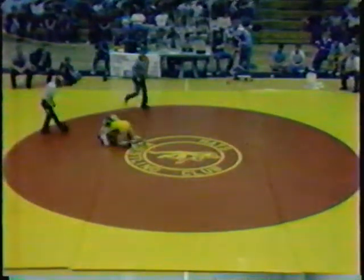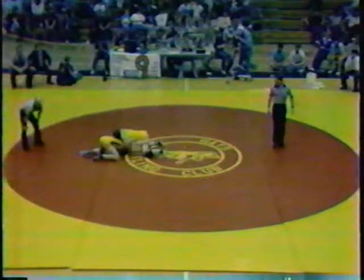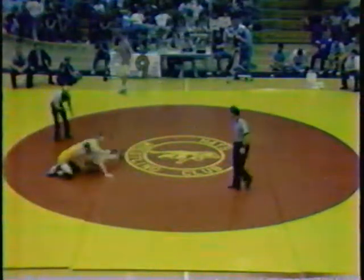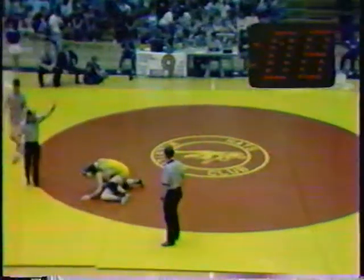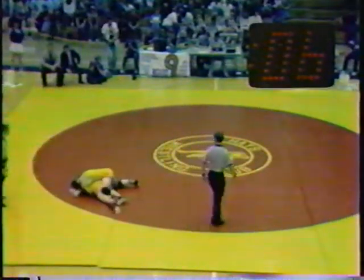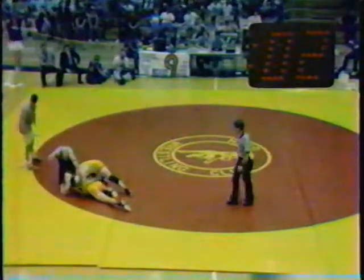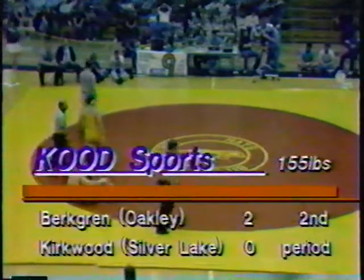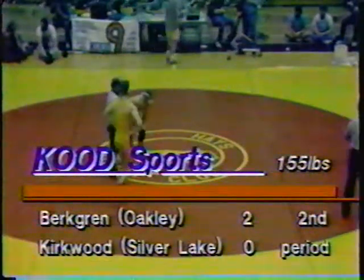Once again, we have emphasized the length. Roger Kirkwood is a very tall 155 pounder. He's tall enough to be wrestling 185 perhaps. And there's a real nice head check effort by Mike Berkren of the Oakley Plainsmen to get the takedown and take a 2-0 lead with 3 seconds to go in the first period. So it is a 2-0 count as the time expires here in the first period, and Berkren of Oakley is out in front.